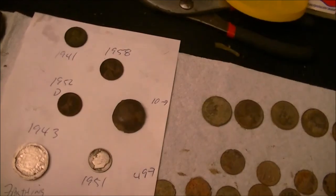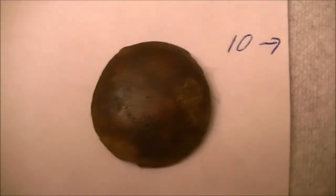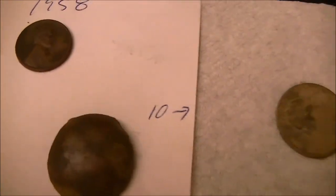I got a 1941 wheat, 1958 wheat, Denver, 1952 D wheat. Okay, and you come down. I found this little button cover here. Doesn't have any writing on it. It's copper. So those are the little better finds.